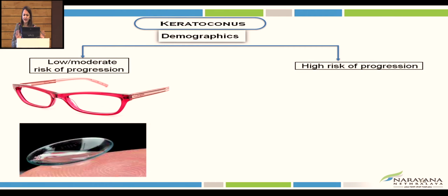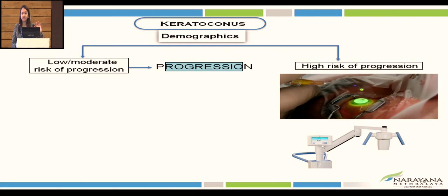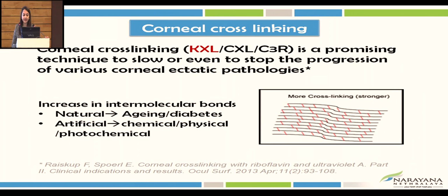If the risk of progression is low according to demographics, then you can go ahead with spectacles or contact lens. You might also need a scleral contact lens if the astigmatism is high, or an RGP. If on a comparison map you're seeing a progression, then you have to go ahead with crosslinking. What is crosslinking?